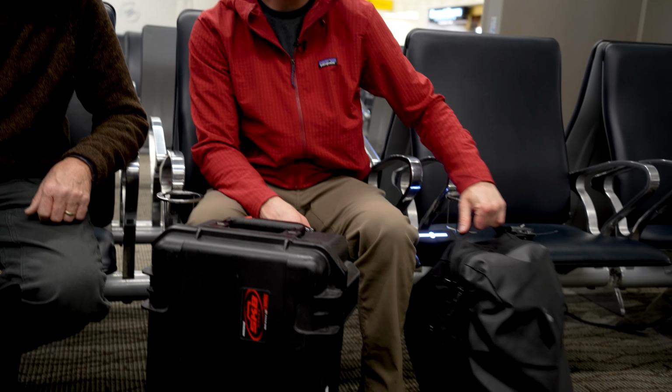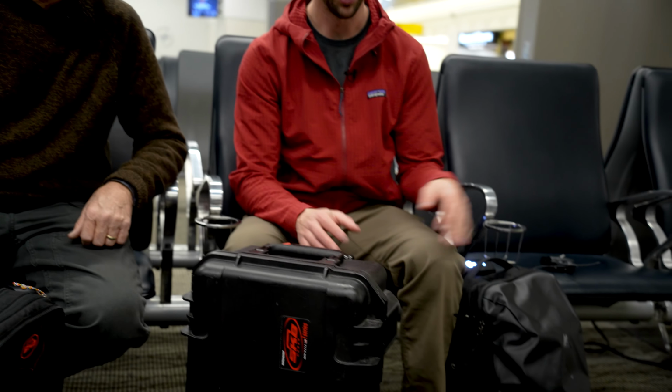And then I have a little tripod that I checked. Usually I'll take some variety of tripod. And then all my clothes and stuff would usually fit in here. I packed a bit more for this trip because it's so long, but between this and a tripod case, I'm usually good.